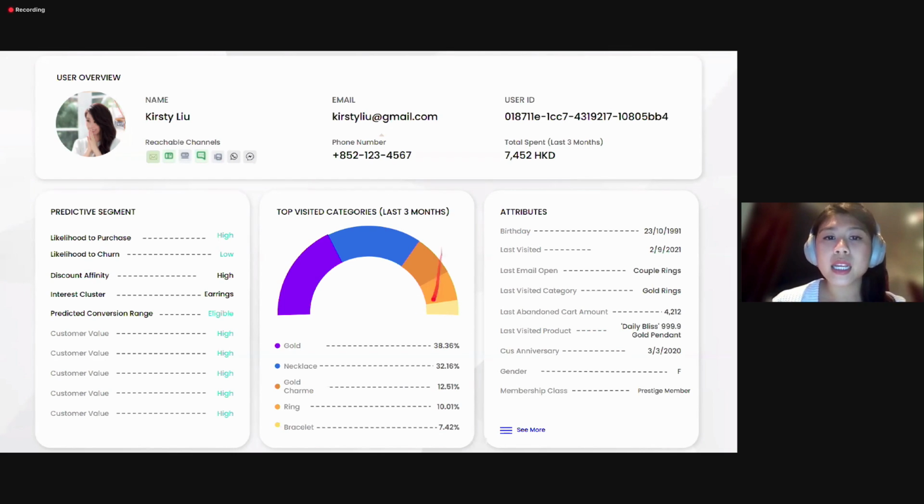You can also understand what their top visited categories are. So, when they are online, they are looking at, let's say, the rings category or the gold category. They are able to see what their category affinity is. And finally, for attributes, we are also able to identify their birthday, maybe their membership, how many points they have collected so far. And from all of this information, what we aim to do is to create a seamless customer experience.